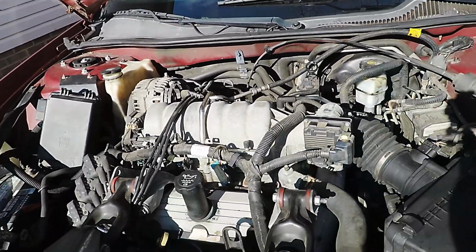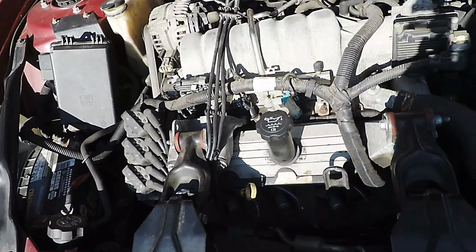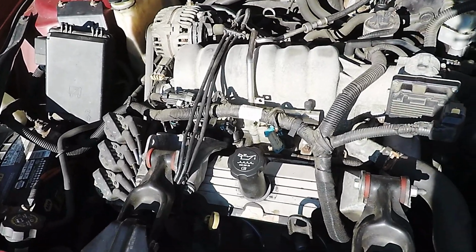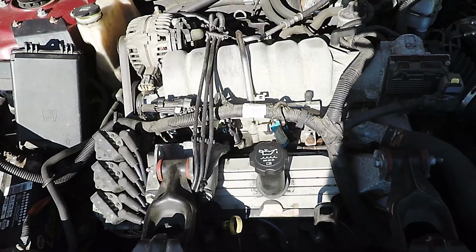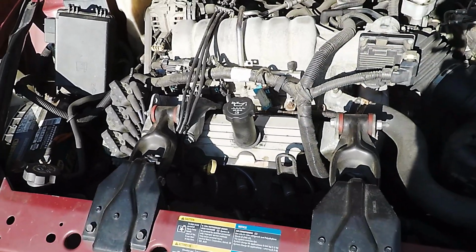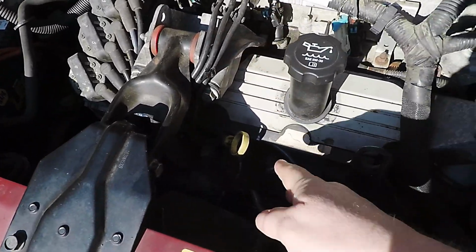Now, if, however, you have a check engine light with a code for a specific cylinder, that cuts your diagnostic time down because you already know what cylinder you're looking at. So let's say, for example, you have a cylinder 3 misfire code on this car, which I don't, but just for sake of example here. This is cylinder number 3, the middle one down here.